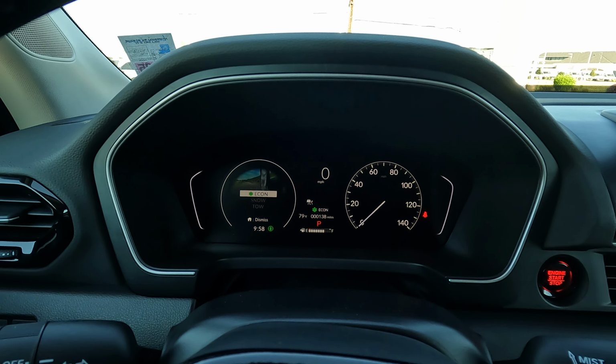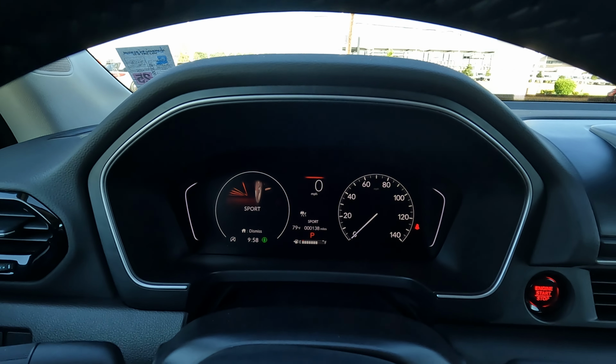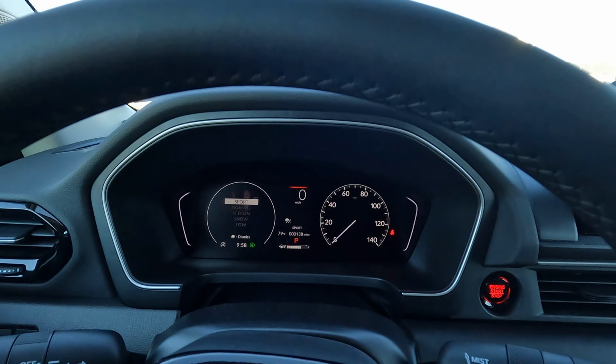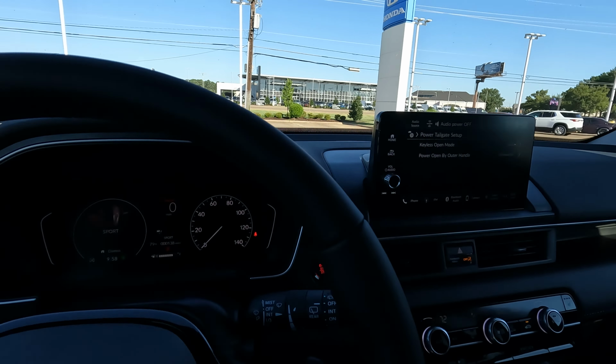And then we'll scroll our way back up to sport mode. So that's a good thing. And those are our driving modes. And speaking of driving modes, what a great segue to get out on the road for the test drive.